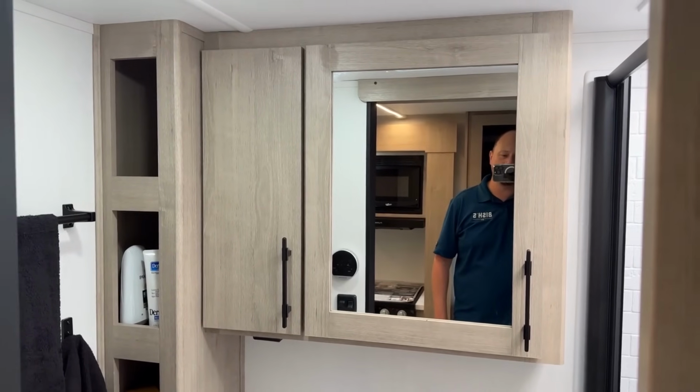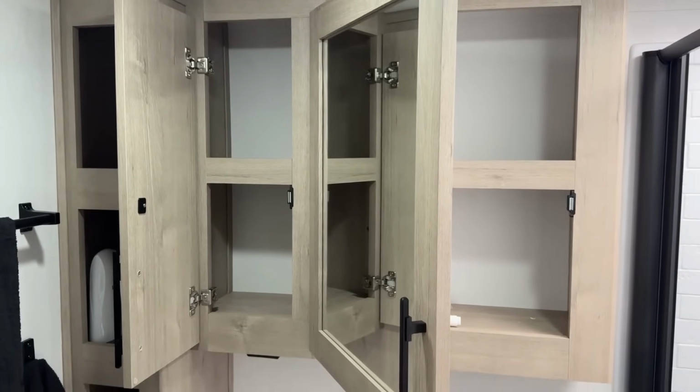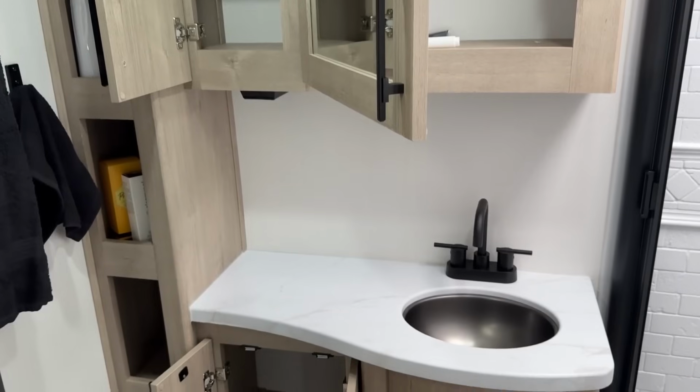But I want to give them some serious credit here. Let me pop this open. 3, 2, 1, magic. And you can see all this storage space open here. In this bathroom, they give us some really decent storage capacity.